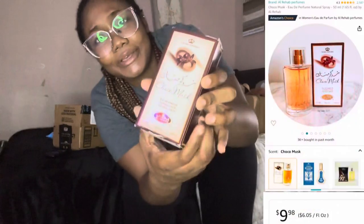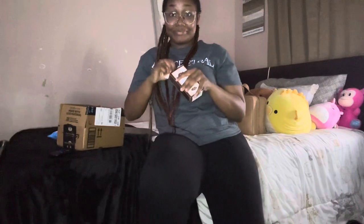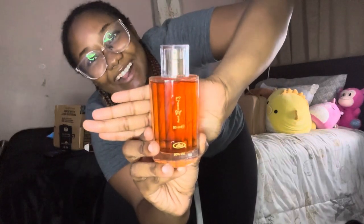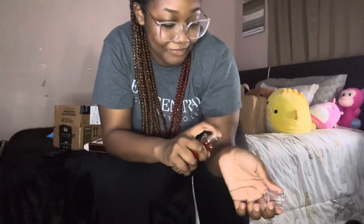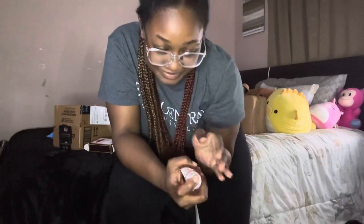This perfume. I've been seeing it on TikTok and everything. Let me smell you. Oh my god. It smells like chocolate. Alright. I love that. Alright, let's get to the next stuff.